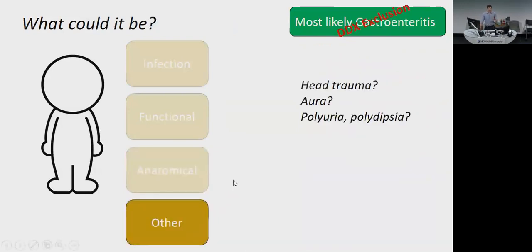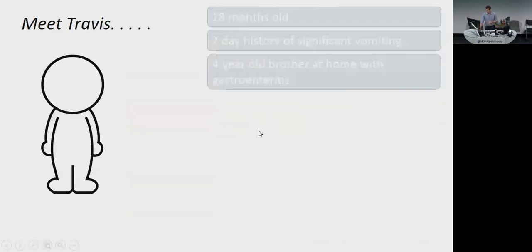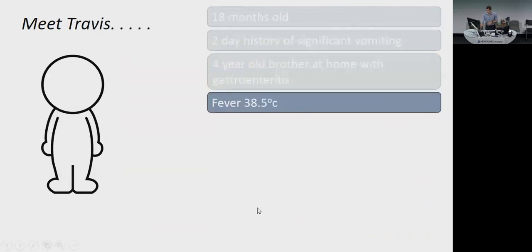Cool. So then there's the other things that you want to have a look at. So maybe just rule out things like head trauma. If they're a little bit older, you can ask about an aura, and then think about polyuria, polydipsia for kids with diabetes. Cool. So I wanted to go through sort of your approach to vomiting, because I think that's the context that you'll get asked in an OSCE station when it comes to Ped Surge.